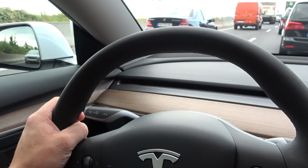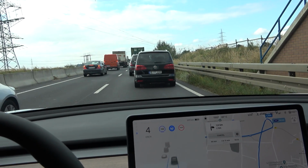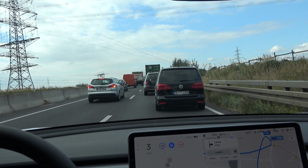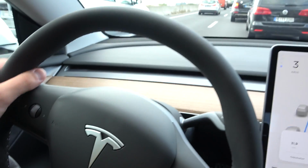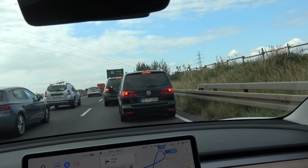I just need to keep the hand on the steering wheel so the car knows that I can take control if it's needed. It basically drives on its own, so I don't always need to move my leg between the gas and the brake and steer and so on. So it really saves time and energy in traffic jams.